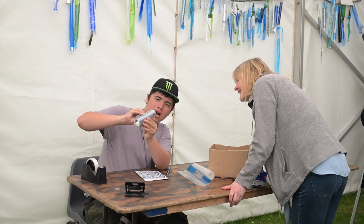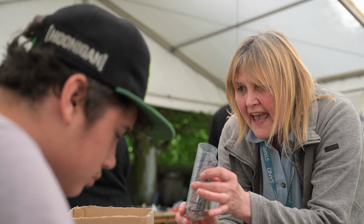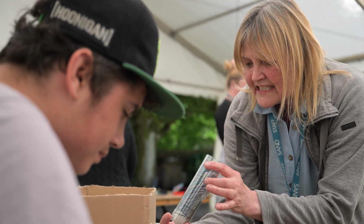I like the way I did it blue, so I just doodled it on there. Where did you find the egg? Inside a tree. Inside the tree? Like on the floor. That is fantastic.